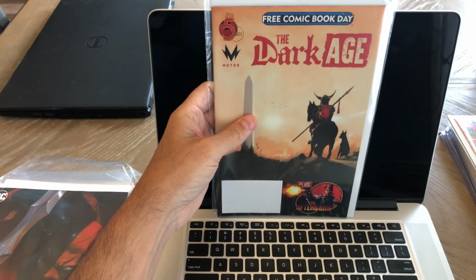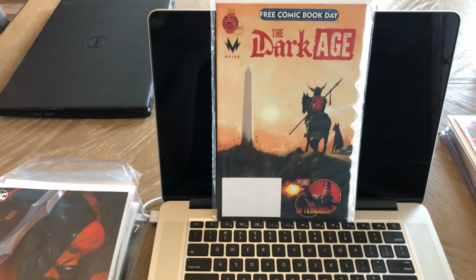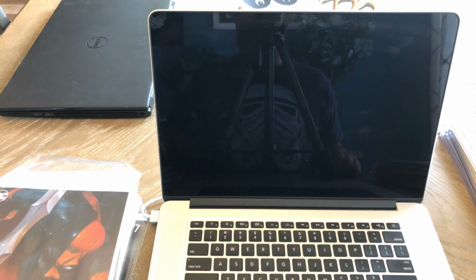The Dark Age, I believe this is the Free Comic Book Day. Yep, I got that from MidTown. I don't know why, but it's going for like $8 to $10 on eBay, so there must be something with it. Not too sure. Maybe it's a good series. I think I did pre-order the issue number 1 just to try it out, to see if that's any good.